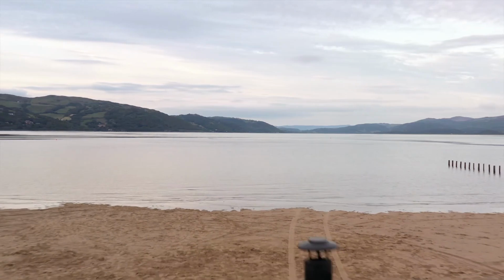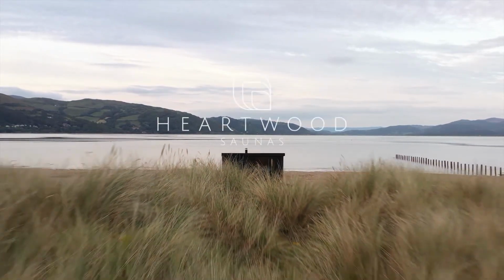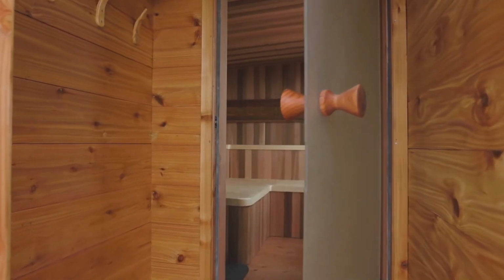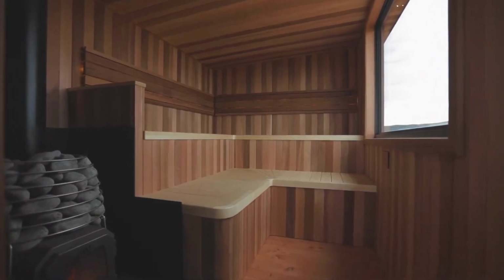In the heart of mid-Wales, we design and build saunas that are at one with nature and an outdoor lifestyle. Built with quality, sustainable materials, our energy-efficient saunas integrate traditional sauna building knowledge with contemporary design to provide you with a greater sense of well-being, expansiveness, and connection to nature.